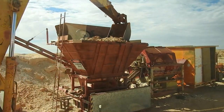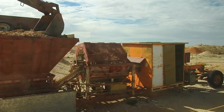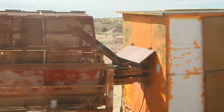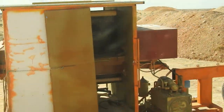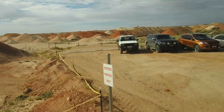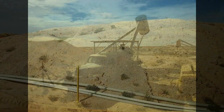Gentlemen or lady sitting in the little darkened room under UV light will examine each piece of rock. The UV light will show the opal and you remove it off the conveyor belt. That is the new modern way of collecting ore from your shaft today.